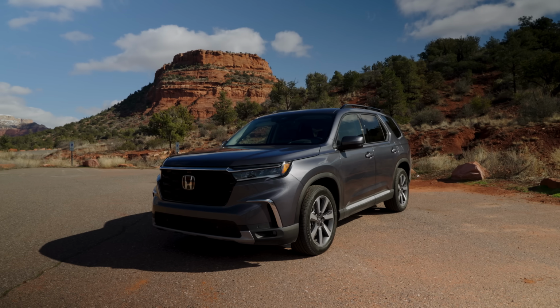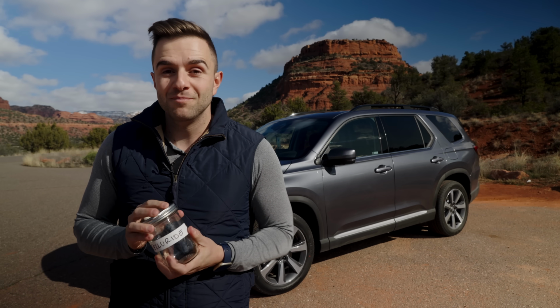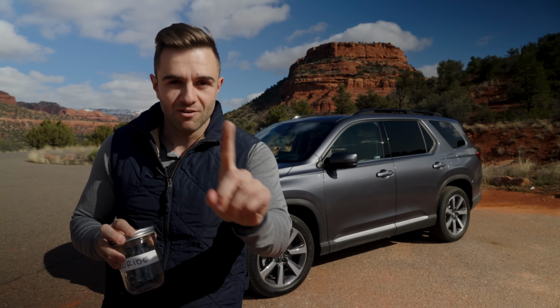But between you and me, I'm a little sick and tired of talking about the Kia Telluride every single time a new three-row SUV hits the market, like the 2023 Honda Pilot. So I made myself a little game. This is a swear jar. Every time I'm tempted to talk about the Telluride, I have to put $1 in this thing, but that one didn't count. First one's free.